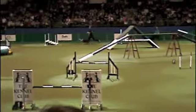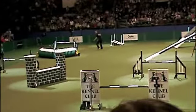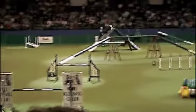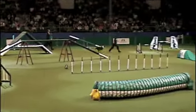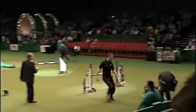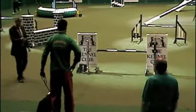This is the second part of the heat to decide who's going into the final. The important thing is to get around the course and then a little bit more concentration and a bit more speed in the final. Well done, David. Yes, William Ben is a Border Collie.